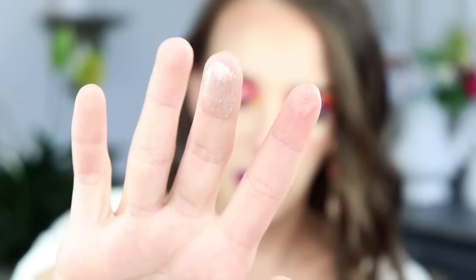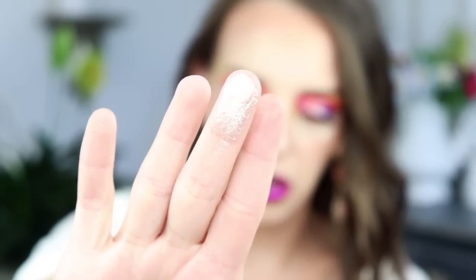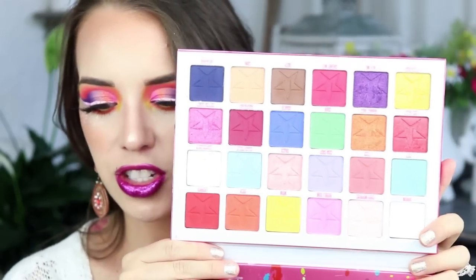It's fine. It's muted and subtle and you can't really see it. And then obviously the Mini Breaker and the beautiful Jawbreaker. Oh my gosh.